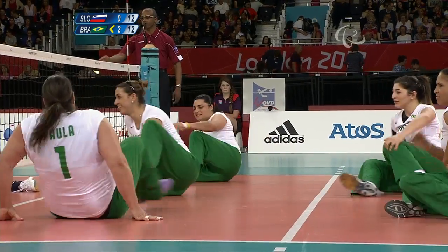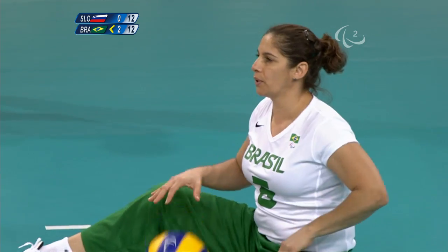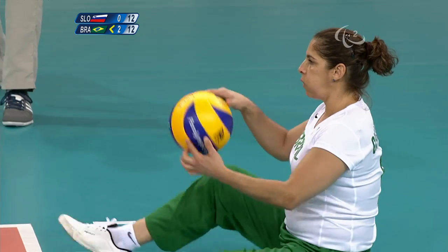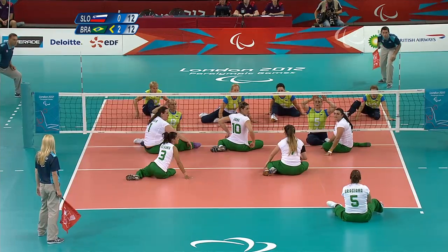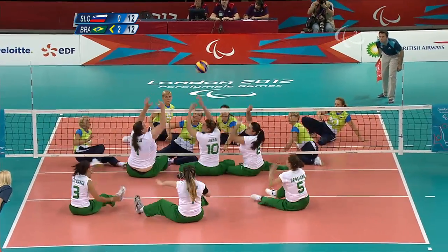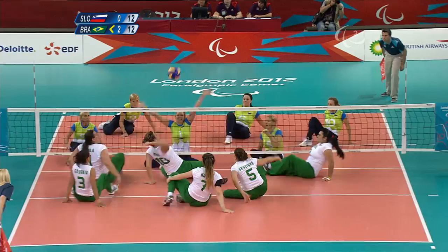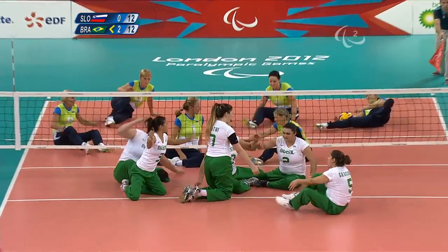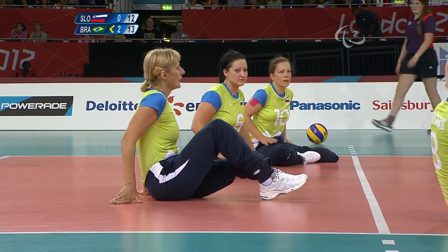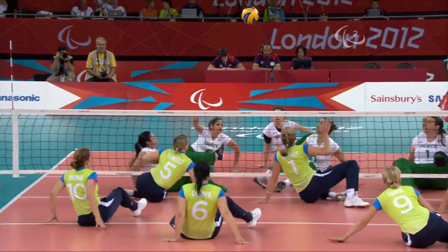Just a subtle touch over the net to avoid the block. Brazil all square. Jana wins that point then for the Brazilians. Oh, great set and spike there from the Brazilians. Point won by Jana. I mentioned Goltnik from Slovenia with that reach.